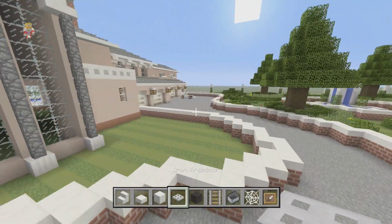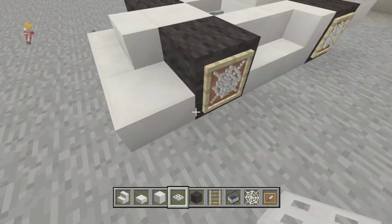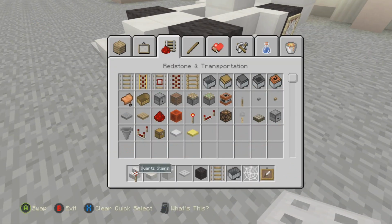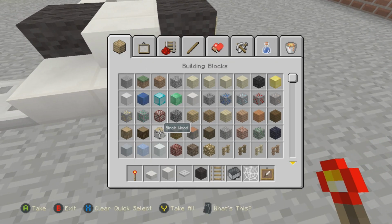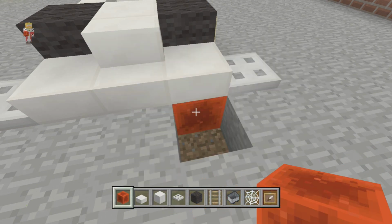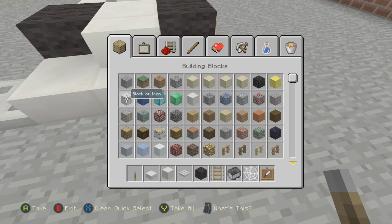Would these actually look good on the side there? And then if we grab a torch, how are we going to get those to light? Would a redstone block work? I don't think it would. A lever, haha, that'll work. And then grab the stone back.